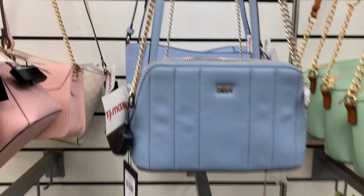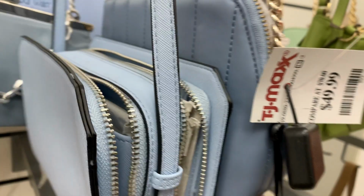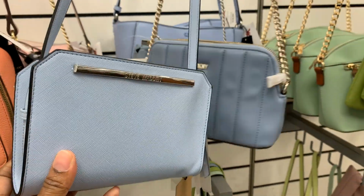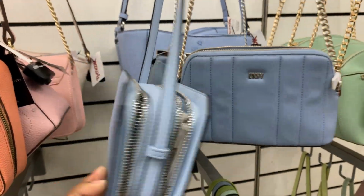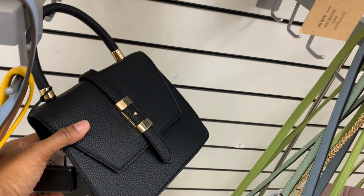This blue, this DKNY one right here, has the quilting detail on it. $50 for that one. I thought it was attached at first, but it's not. It's two separate ones. So it's just quilted again in the back there. And then that was a Steve Madden one. It's kind of like a wallet, because it has the double parts right there.